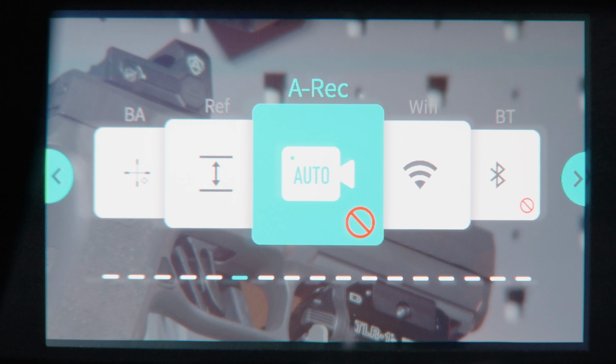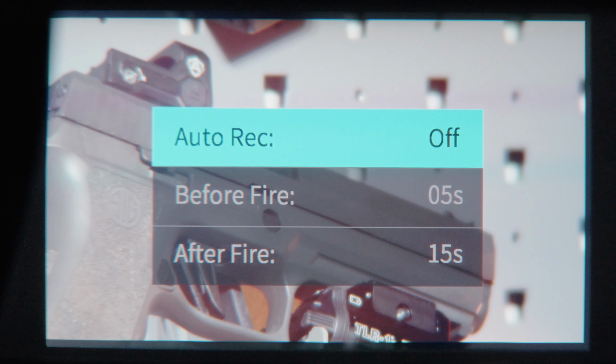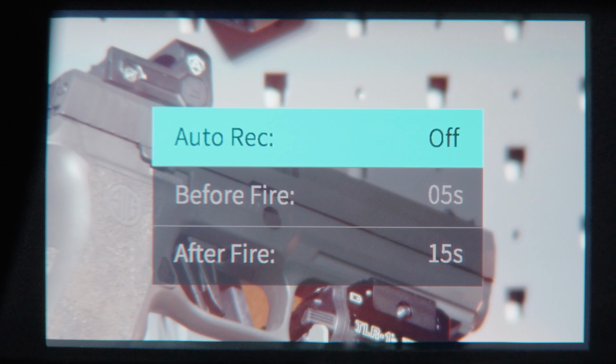If you do want to set the scope to auto record based on it detecting recoil, you can set that. So you can set it to before when you pull the trigger or after you pull the trigger, and a set amount of time. So before fire 5 seconds, after fire 15 seconds. I currently have that off. I've been manually recording.